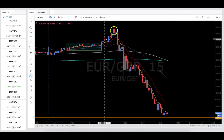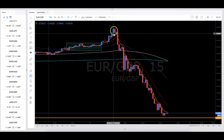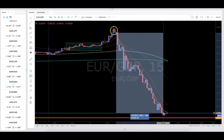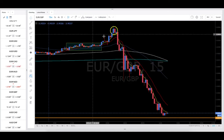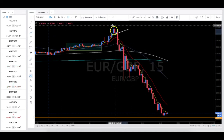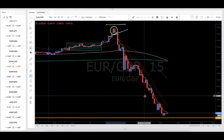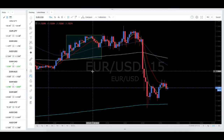Euro Pound gave us a nice type 1 setup with a railroad track. This was a very nice trade. All the way down, well over 100 pips. And of course, because it is a railroad track, you don't have to wait for it to go to catch up. So you could have had your entry here, your stop loss there, and then you just ride it down. All right, so let's take a look at Euro USD here.